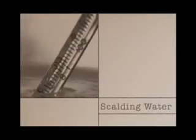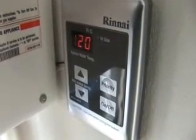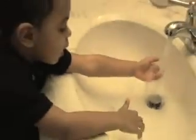Water hazards. Your water heater temperature has been set to 120 degrees Fahrenheit. This should provide adequate hot water for you and your family. Be advised, however, that water temperatures above 120 degrees Fahrenheit can cause severe burns. We advise that you do not adjust the water temperature setting yourself.